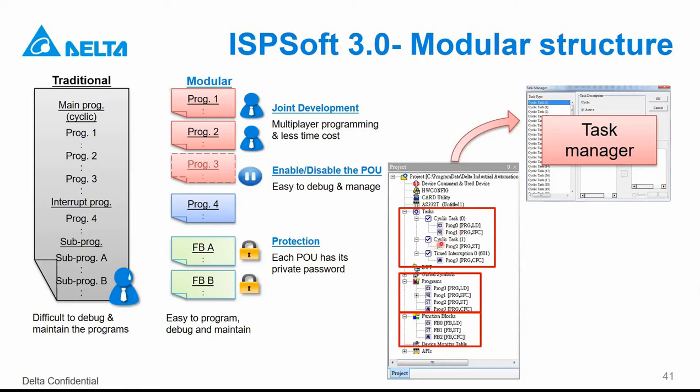And here there is a cyclic task 1 that comes from 0. So this is another order. Then program 2, and then it turns back to 0 again. So here you can say that first it executes 0, then 1, then 2. You can change the order directly inside the task manager.